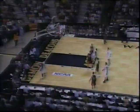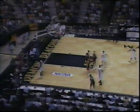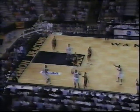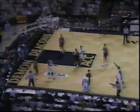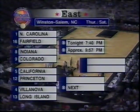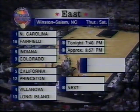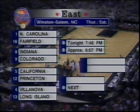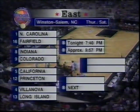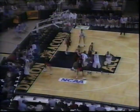And not too many people make them hurry up, but Cal has. They've tried some back cuts quickly on the shot clock. Now here's a turnover on the inbound, the pressure, something they didn't use in the first half. Been some adjustments at halftime. The winner of this game advances to meet the winner of the game between Villanova and LIU. Tonight here, it's North Carolina and Fairfield and Indiana versus Colorado. In that North Carolina game, Dean Smith will try to tie Adolph Rupp's all-time record for career coaching victories.